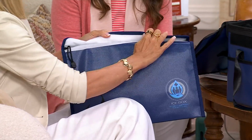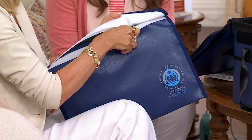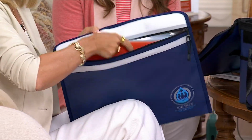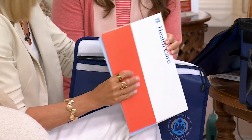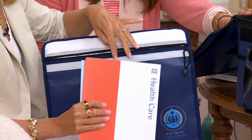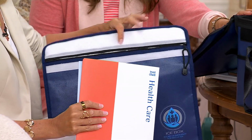Here's that additional pouch. This is a gift from Trust and Will, and you're going to see, this is where I put in my Trust and Will from earlier. So maybe you put your will in here, your power of attorney. Maybe you even create those documents for a family member, and you share this pouch, right? And you say, here's my information. Now everything in this fire-resistant pouch allows me to grab and go.